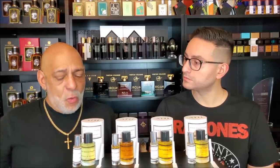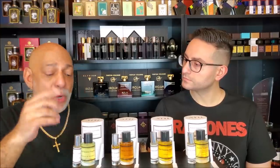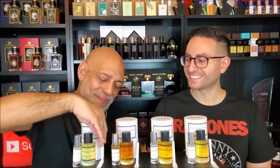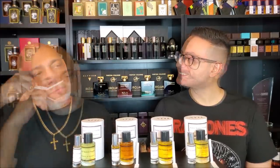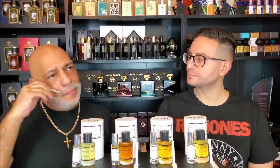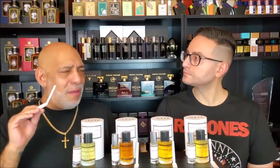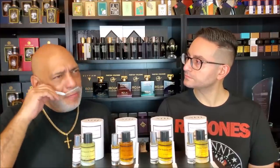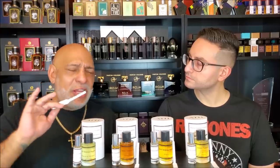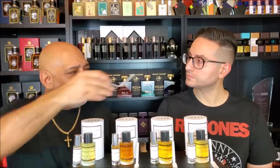Okay, cool. So we're going to start off with the one closest to me, which is Cedarwood and Bergamot. Sounds refreshing. So this is definitely a citrus fragrance. It's bright, not too overly bright, like soapy, but it's definitely a citrus, happy fragrance. Fairly linear, fairly simple, but enjoyable. It's one of those that'll put you in a good mood.